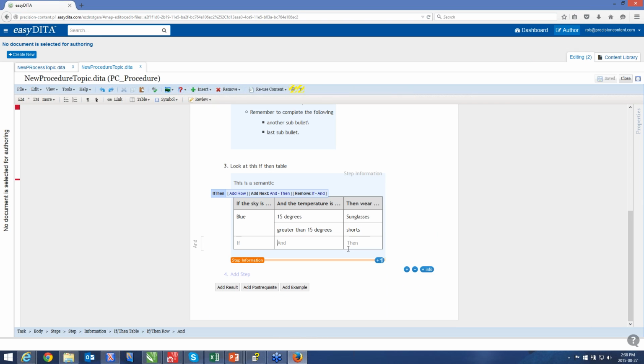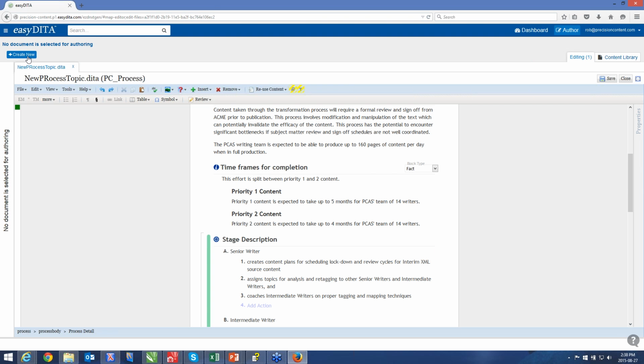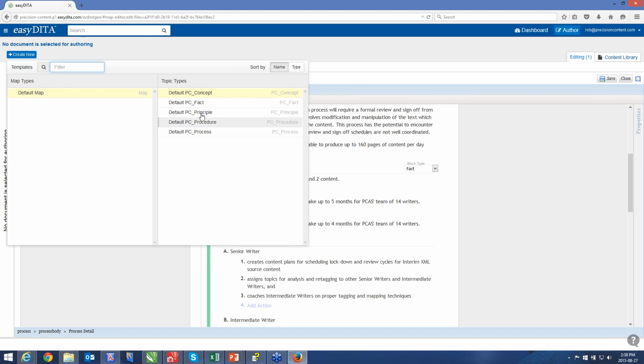So this is a look at what our procedure looks like. We also have very rich types of content around, of course, principal type of information. Create a new principal topic.